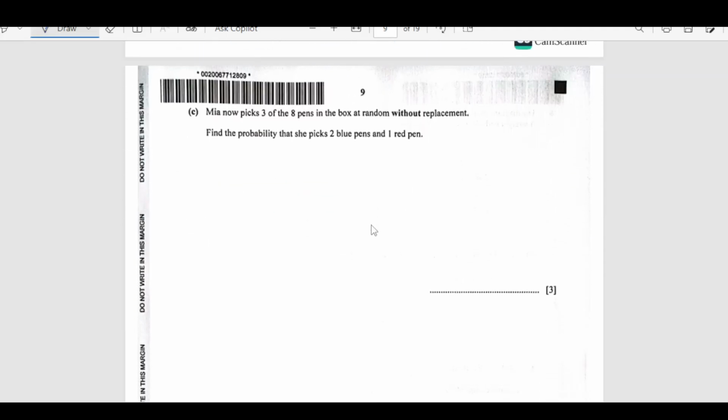Now part C: Mia now picks 3 of 8 pens in the box at random without replacement. Now it's without replacement. Once you pick the pen, you are not going to put it back. So there are 3 of 8 pens. Find the probability that she picks 2 blue and 1 red. So how many blue pens do we have? 3, and red we have, let me check, it's 5, right?